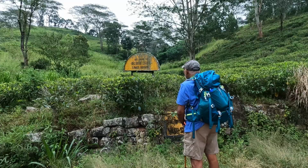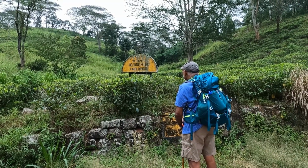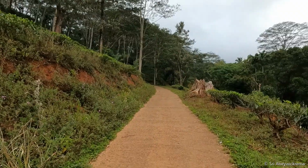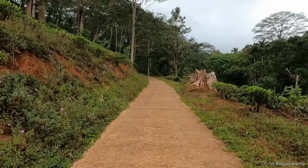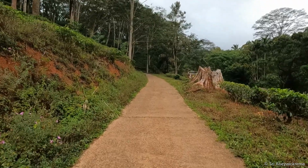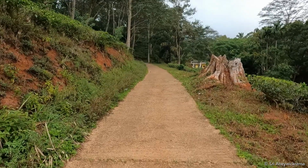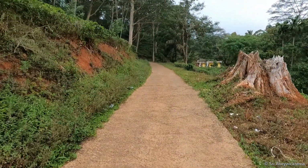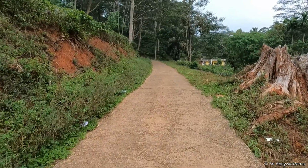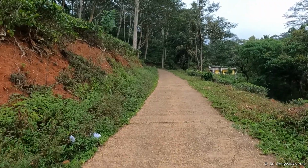Another important landmark. The signage saying welcome to Deltot Estate Lower Division. We are on this well paved uphill path, continuing our journey on Pekoe Trail stage 2 from Galaha to Loolecondera. Loolecondera is spelled differently on many of the maps, but the pronunciation goes as Loolecondera. I will tell you why it is called that.